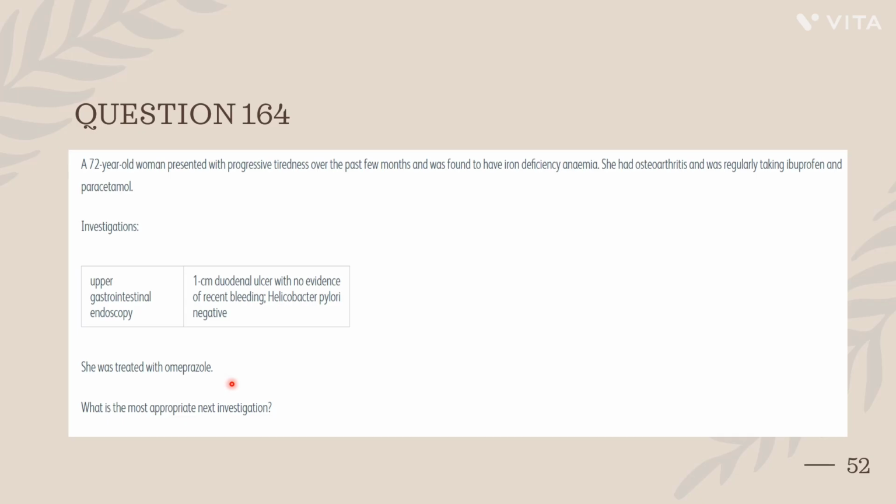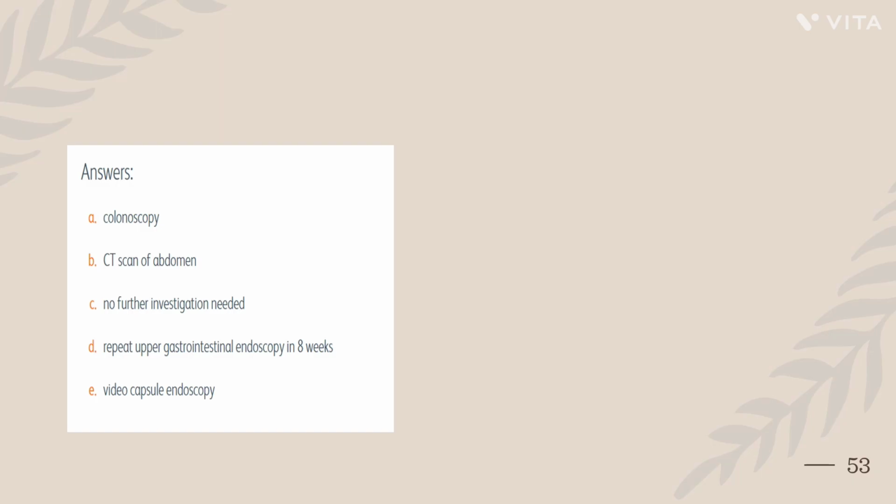So an elderly 73-year-old woman with iron deficiency anemia. She had osteoarthritis, taking ibuprofen. And the upper GI finding is not highly suggestive of the cause of this iron deficiency anemia. There is a 1 centimeter ulcer with no evidence of bleeding, but there is bleeding from some other site. That is why she is having iron deficiency anemia. We have to rule out some malignancy, especially in an elderly patient. Okay, so when upper GI endoscopy is done, you have to do a lower endoscopy or a colonoscopy, to look for some of the sites of bleeding. Later on, you can do other investigations.